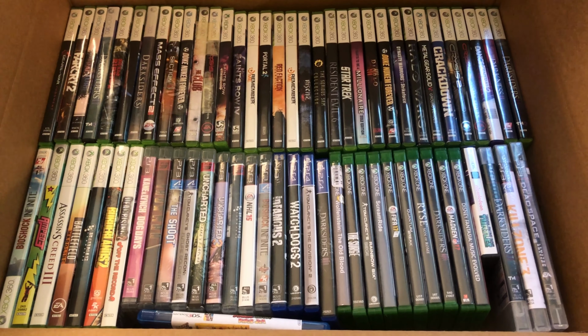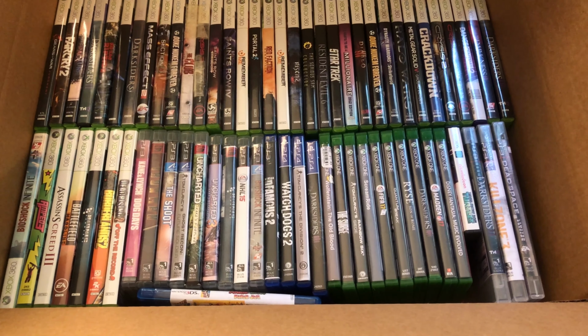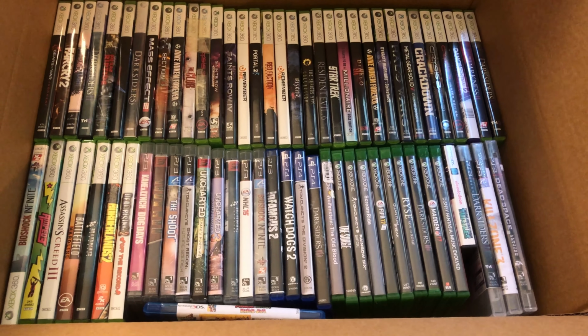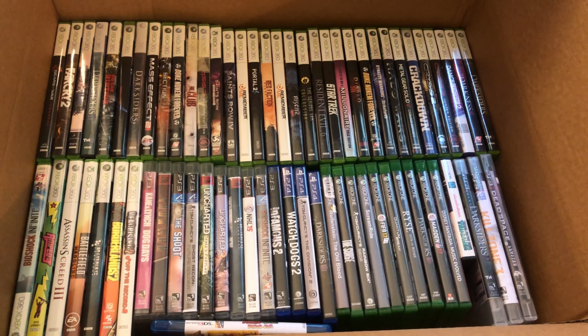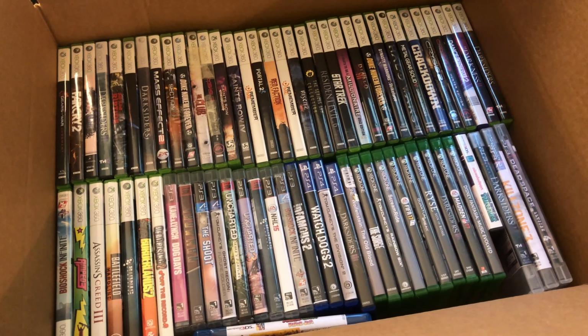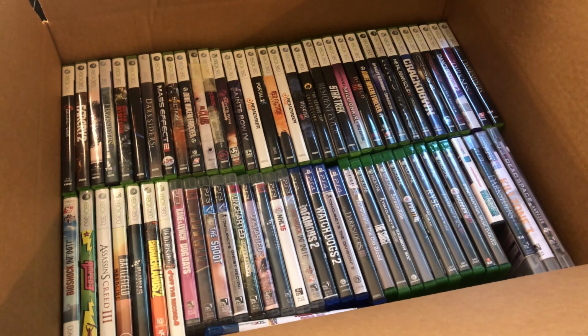Again, some of these games will end up as trades, others may end up on sale, but whatever is left over from the sale will be donated to my local high school's gaming club. But for the rest that I don't already have, I will be putting that in my private collection, which now seems to be bursting at the seams. It looks like I'm going to have to create a new solution for storing these games.